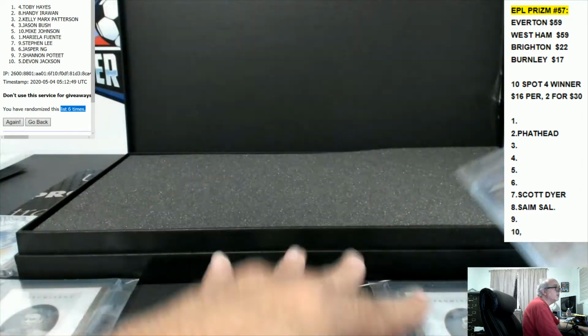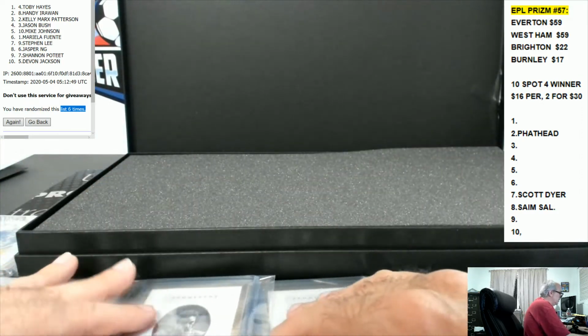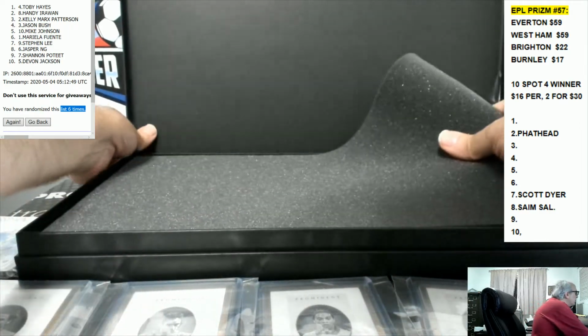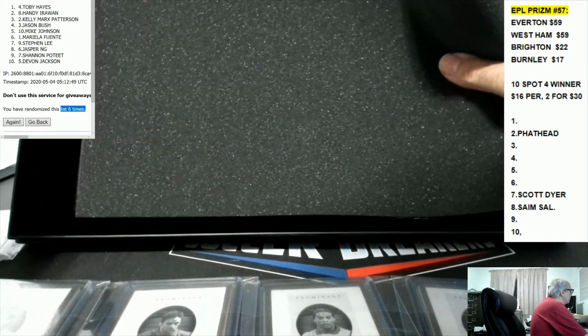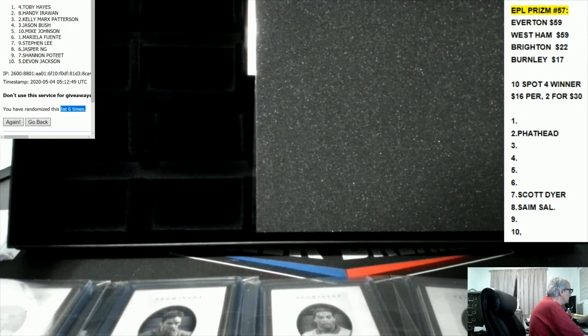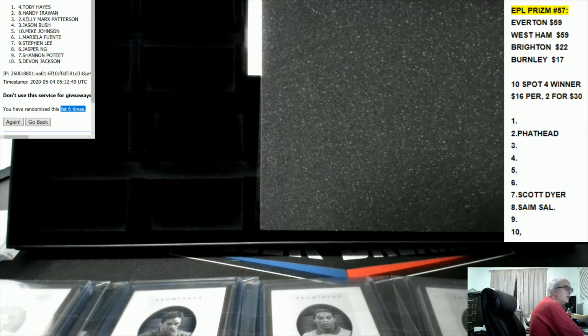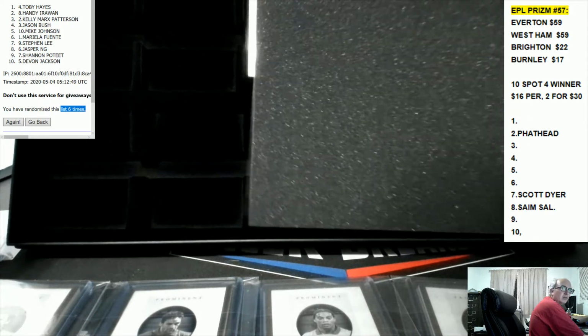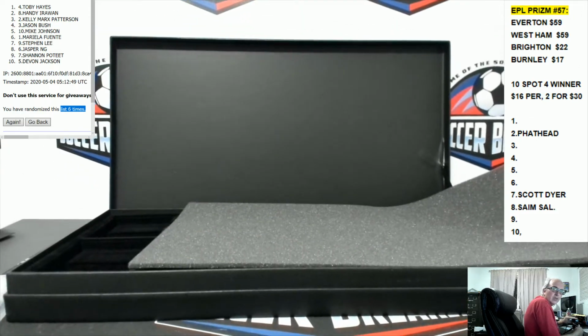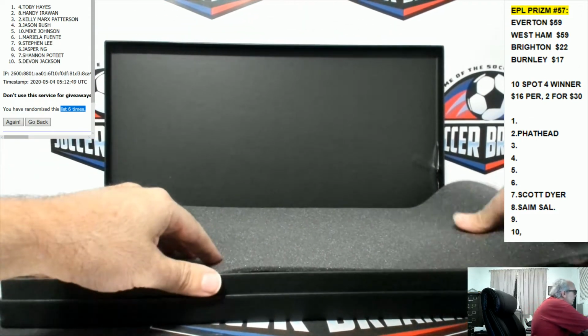Good luck, Toby, I guess. Good luck. Here we go on the centerpiece. Come on, be a sick one. Give us one of the one of ones. All right, we can usually tell by the color of the jersey who it's going to be. Actually, let me raise this a little higher because this is too low. I think it's better like that. There we go.